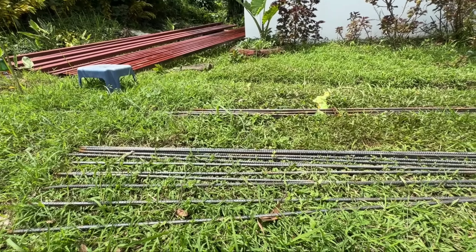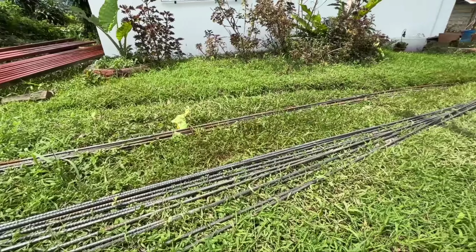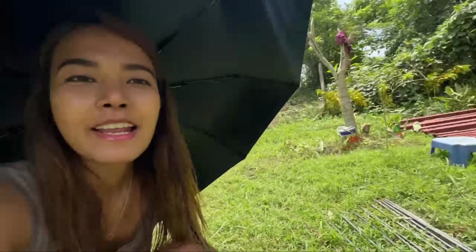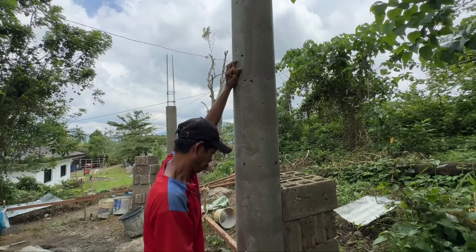And then we've also added 12 pieces of 10 millimeter rebar or cabilia. Now I know that you guys call it rebar in English. I have just been saying iron rod. I'm totally wrong. Thank you guys. Now I know it's rebar. There you go. So it cost us an additional 1,980 pesos for the rebar. Ta-da!